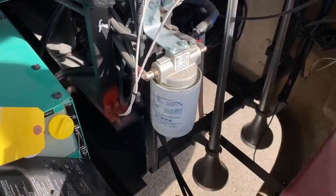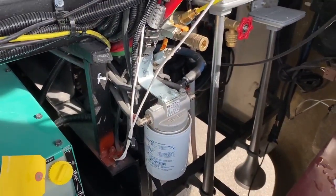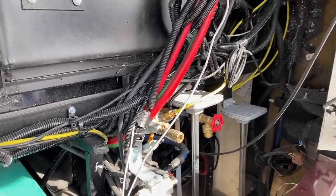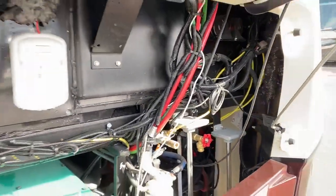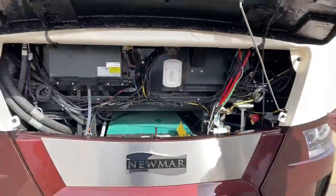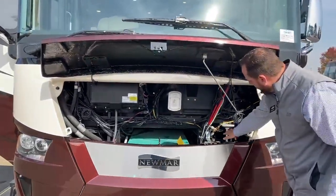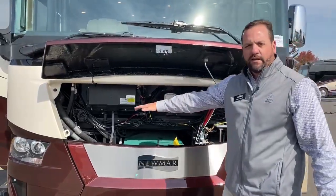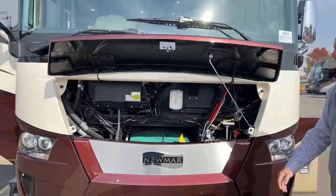If you notice in here, you've got the hot water line in this location. On a long road trip, that helps get all the bugs off the front of it. And then you've got your air horns hidden in here, your filter on the generator, and your hydraulics are all located in this location as well. Let's come around this side.